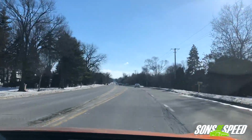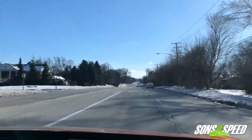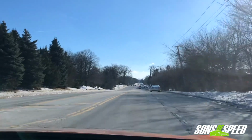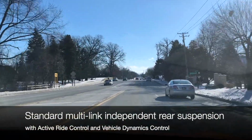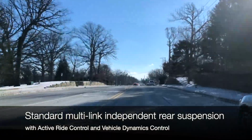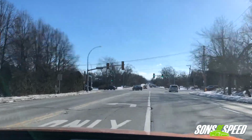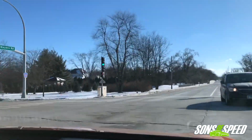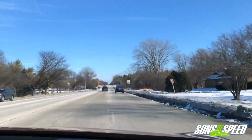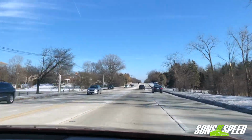It does soak up the bumps pretty well. It's not a firm ride, but it's not a soft ride either. It's pretty compliant. I believe this does have a rear multi-link suspension, so you can kind of feel it. It's doing a pretty good job in the suspension department. Brakes, pretty good. See the turn here? Yeah, it's a little understeer.